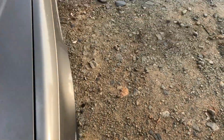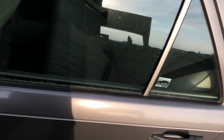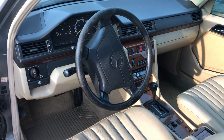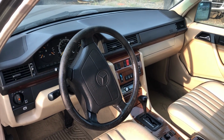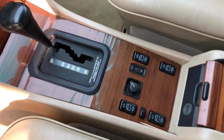Someone might be interested in the motor, even with those miles on it. But like I said, this one here is a nice car. The dash ain't even cracked, which is amazing on these old Mercedes. The wood grain, you can forget that. If it sits out in the sun for any amount of time, it cracks.